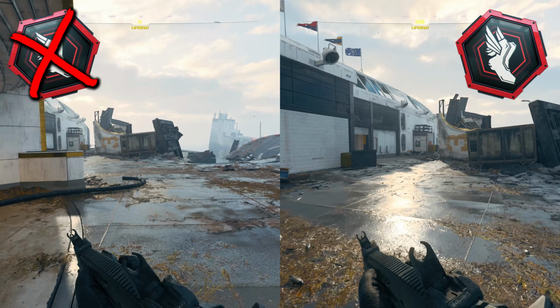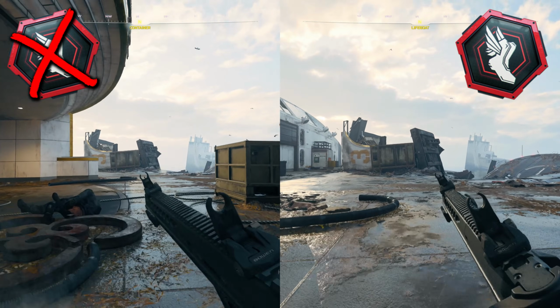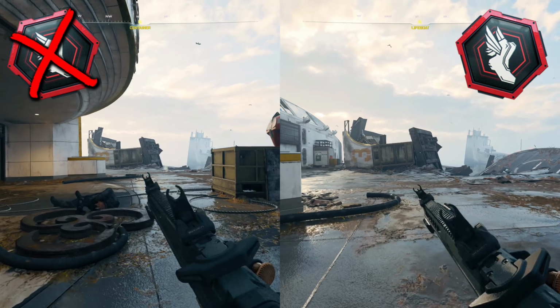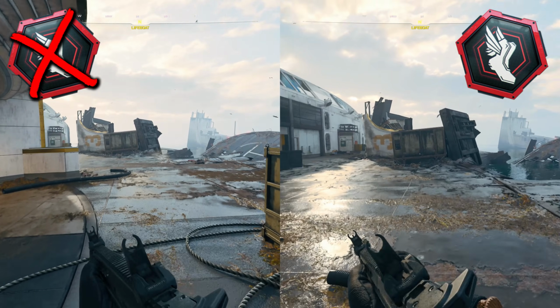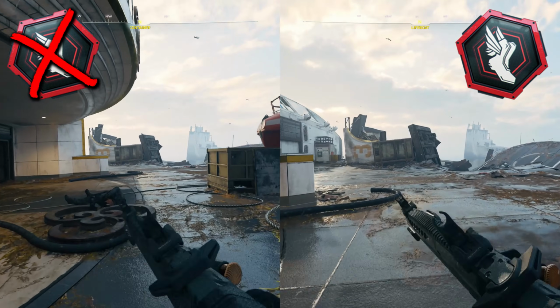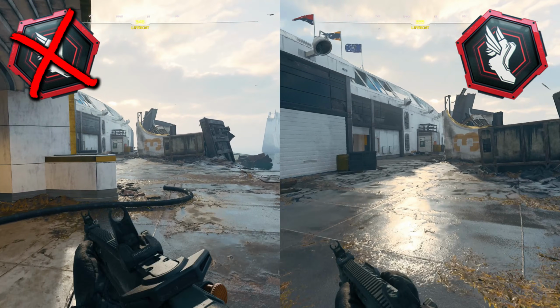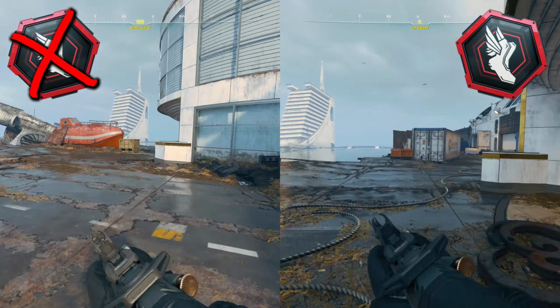And once again, if you pay close attention to the character model's hand, it does come up a little bit faster on the Lightweight side. So that appears to be showing that faster potential recovery. If you want to get out of a slide and get back to sprinting, you can do that faster with Lightweight. As for diving, I'm not really seeing as much of a difference here.